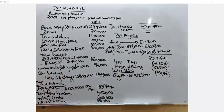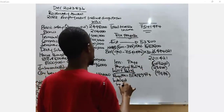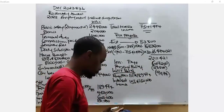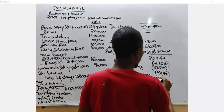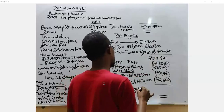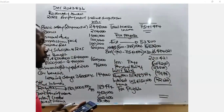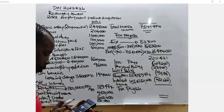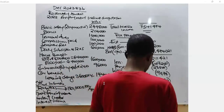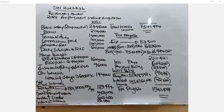Right? Then you also have the interest income. The interest income, it is 15%. The 15% of 150. So how much is this? Times 150,000, 22,500. What is the tax payable? The tax payable now will be 2211,421 minus 607,200, minus 28,800, minus 94.74, minus 22,500. We're getting 1543,447.